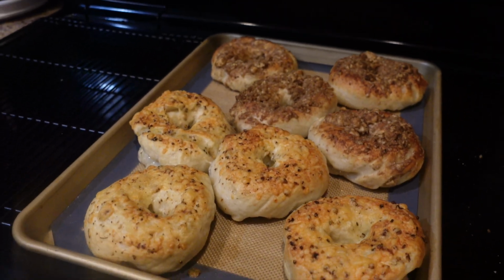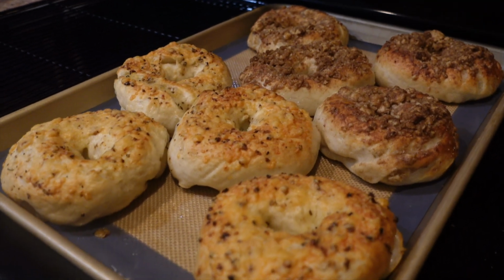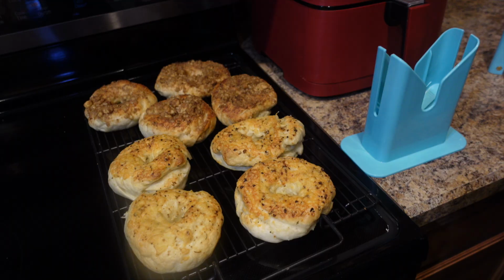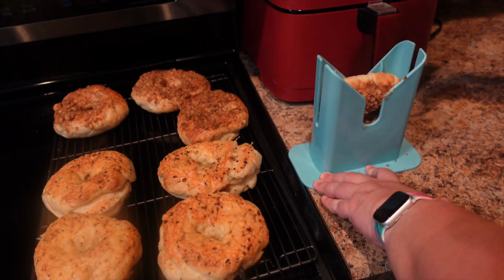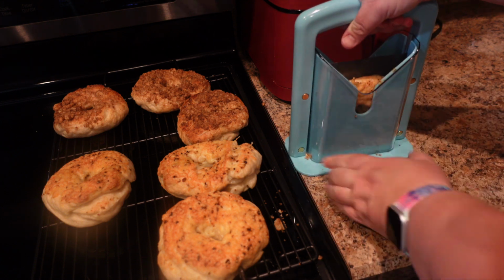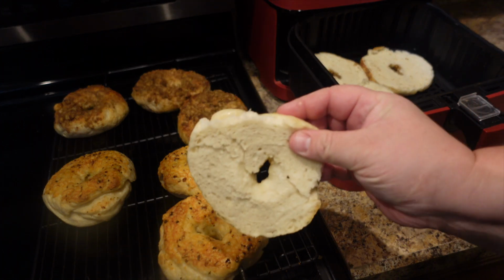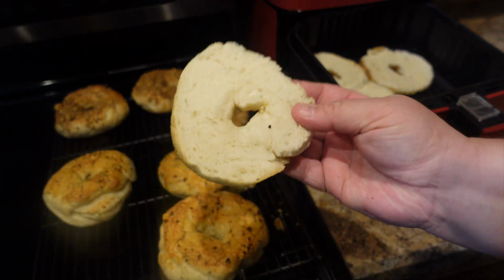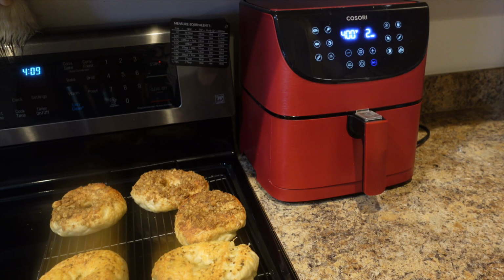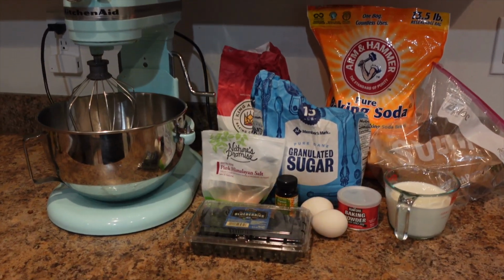I ended up loving making these bagels so much that I decided to get myself a little guillotine, if you will, for the bagels. So what we do is use the guillotine to slice the bagels, and then I actually air fry my bagels because we don't have a toaster. I just use my air fryer as a toaster. So when we're ready to eat the bagels, we slice them, put them in the air fryer, 400 degrees for anywhere from 3 to 5 minutes, depending on how toasted you want it. And then you could use it for a breakfast sandwich or just slap some cream cheese on it. And they've been amazing.